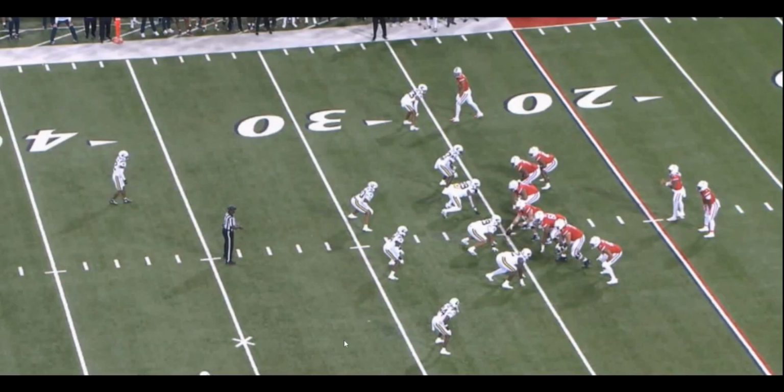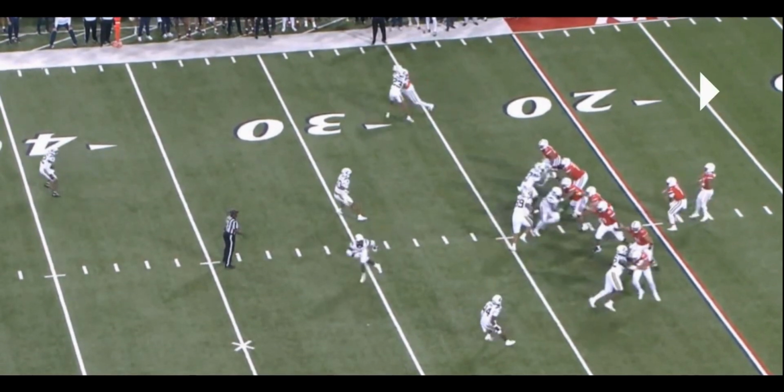Now here's another phenomenal route by Tet. You've got him lined up to the top. He's got a corner in press. This is going to be a Cover 2 coverage from the defense. Just a blaze out. Julio Jones used to run this all the time.